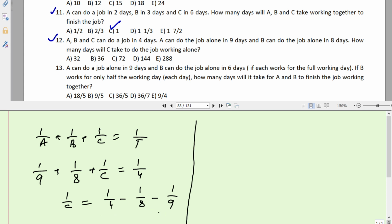So these can be multiplied by 4. So everything will be 36. No, it should be 72. 36 won't be cancelled by 8. So it's 72. So you have to take the LCM as 72.